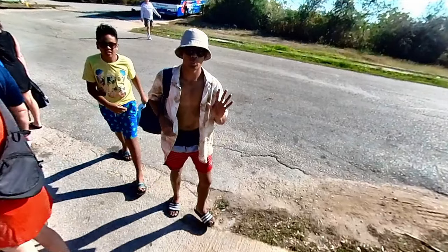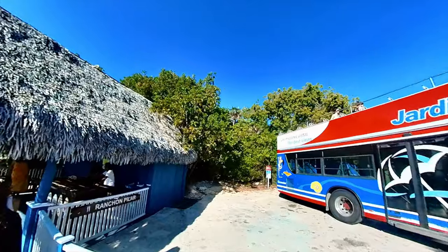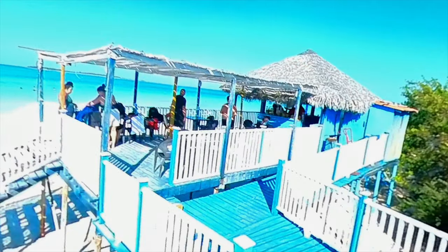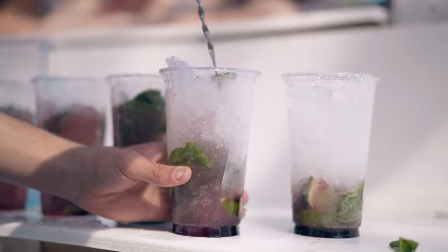When you get off the bus at Playa Pilar Beach, you may encounter vendors selling souvenirs, food, and drinks, as well as beach facilities such as restrooms and showers, which can be found at the beach. Beach services include a bar, which makes one of the best mojitos.